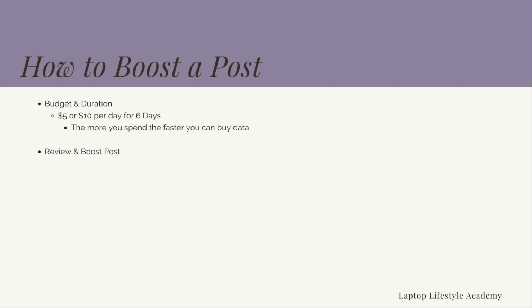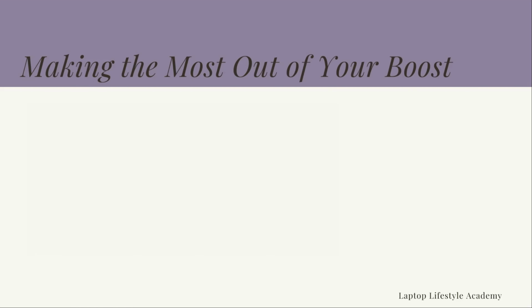Once you click next, you're going to go to a screen that has you review and go ahead and publish that boost post. And if this is your first time boosting a post, you'll also have to add a payment method here. So how do you make the most out of your boost? First, you need to reply to every single comment. If someone leaves a comment on your boosted post, reply to it every time, no exceptions. You don't have to do it instantly, but schedule time daily to reply to your comments.